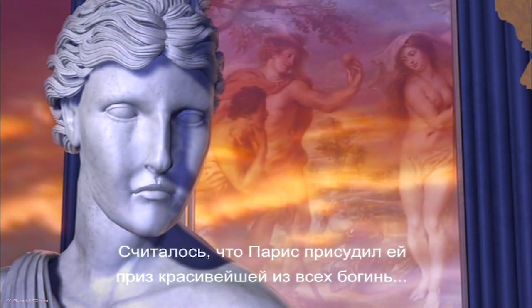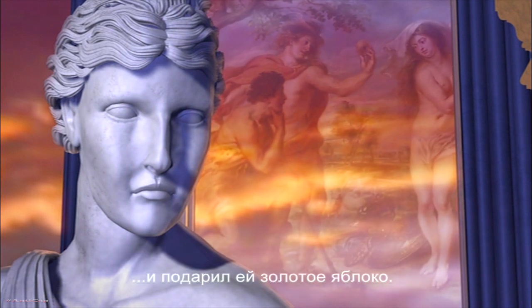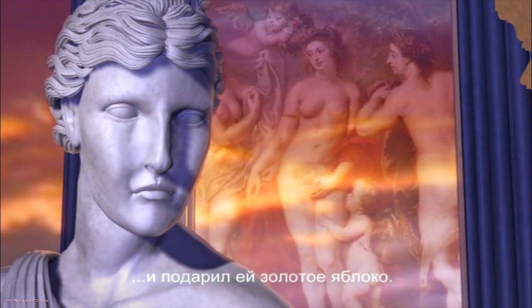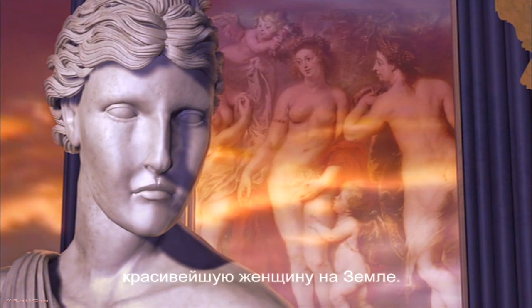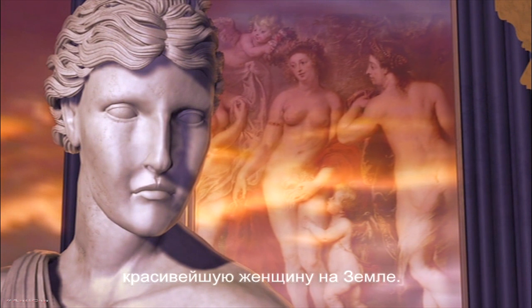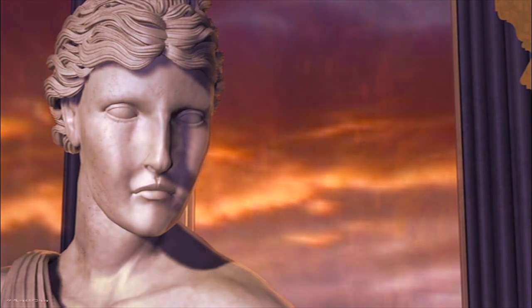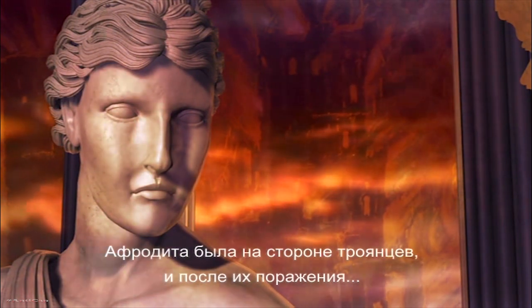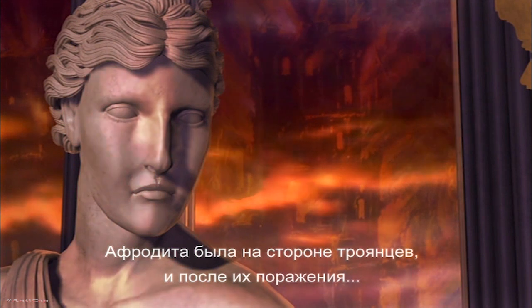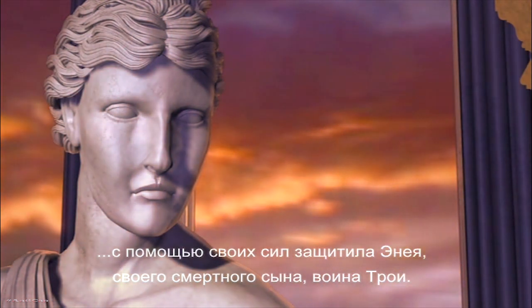It was said that Paris judged her to be the most beautiful of all the goddesses and awarded her with the golden apple. To reward Paris, Aphrodite granted him Helen, the most beautiful woman on earth. But his deed invoked the wrath of Menelaus, king of Sparta, thus setting the wheels of the Trojan War in motion. Aphrodite sided with the Trojans and, after their defeat, used her powers to protect her mortal son Aeneas, a Trojan warrior.